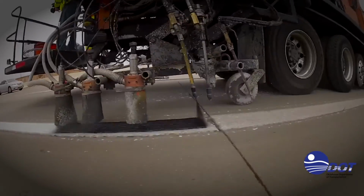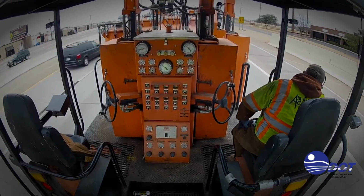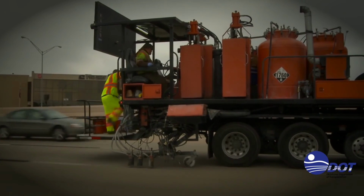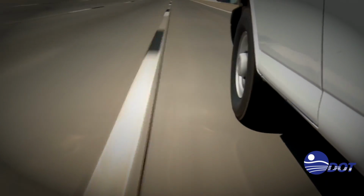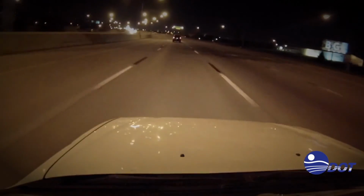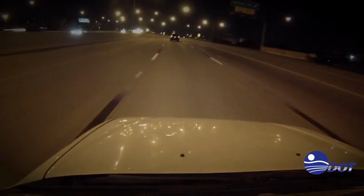Increased safety for the traveling public, better visibility, having to use less paint per mile, and the increased lifespan of the paint are all reasons why ODOT has decided to continue using contrast striping in the future. Even though there is no current mandate, federal or otherwise, to use black and white lines, ODOT continues to strive towards a safe, economical, and effective transportation network.